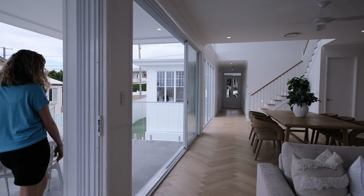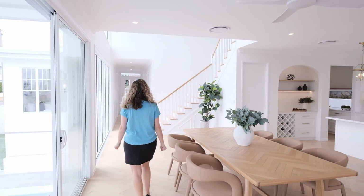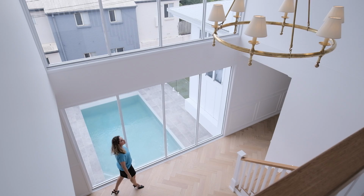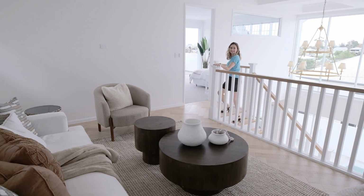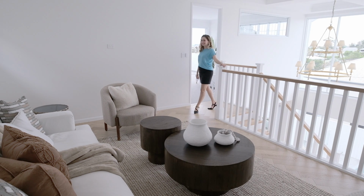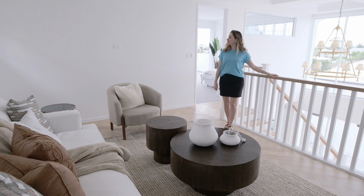Now we'll make our way back inside because we're going to go upstairs. But before we do that, take a look at this beautiful grand staircase. I love the chandelier and of course all those windows. When you walk upstairs, you encounter another sitting area.